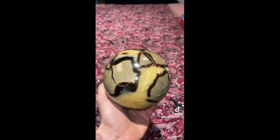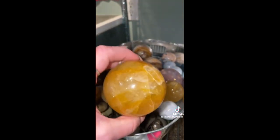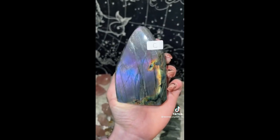You know what time it is, so let's get into it. This order is crazy good. So the first thing we have is this XXXL Septarian Sphere. The only large golden healer sphere. All spheres do come with a free sphere stand. Then we have this Labradorite Freeform C.